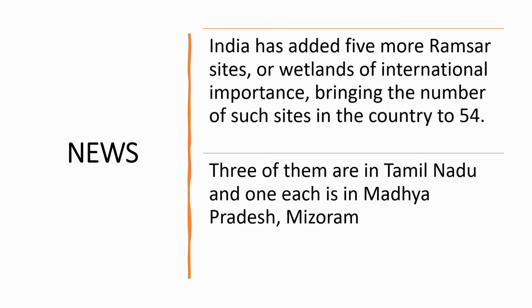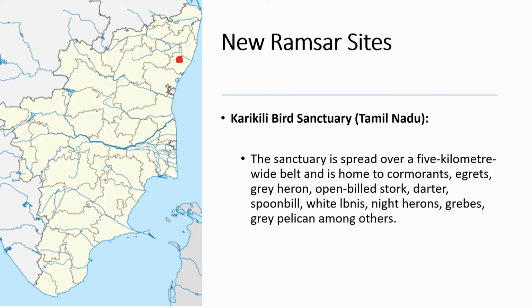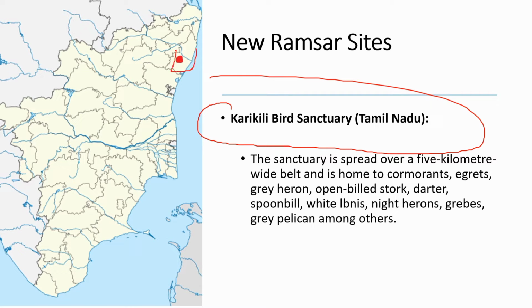So this is the context. India has added 5 more Ramsar sites, or wetlands of international importance. Currently the number of such wetlands stands at 54. So what are the new Ramsar sites? The first one is Karikili Bird Sanctuary in Tamil Nadu. This is the location of the bird sanctuary in Tamil Nadu.